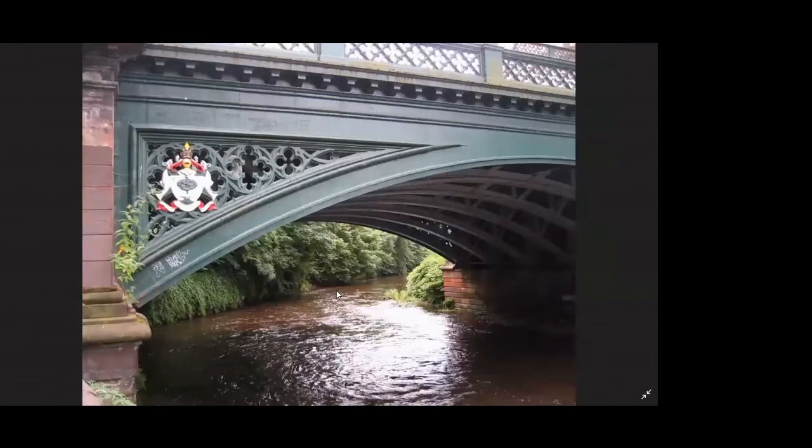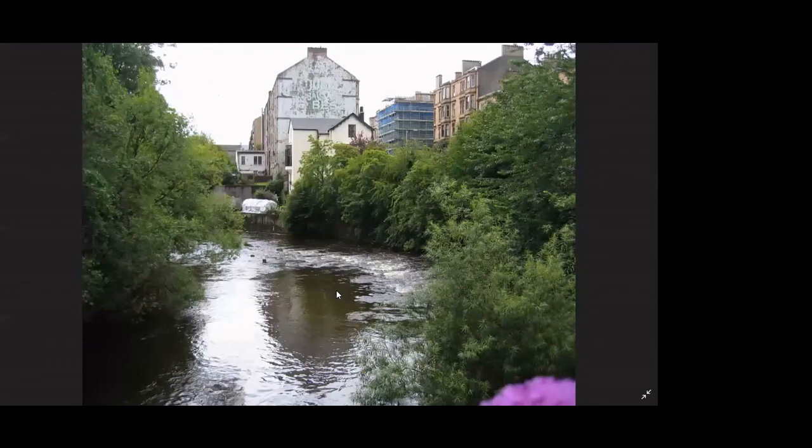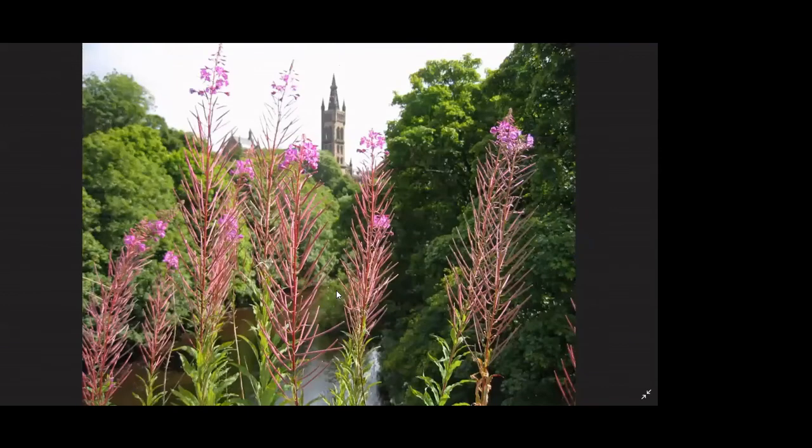This is near Glasgow University. In the background there, you can see a museum that we're going to get a closer look at. The Kelvin River. That is Glasgow University beyond the plants there.